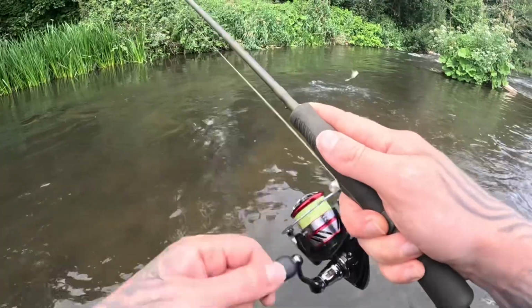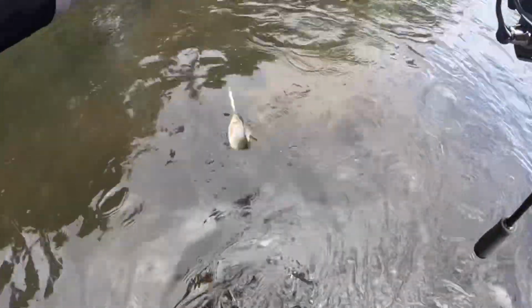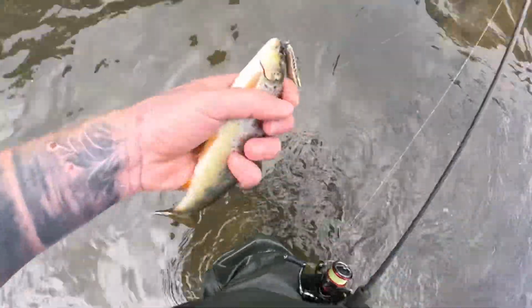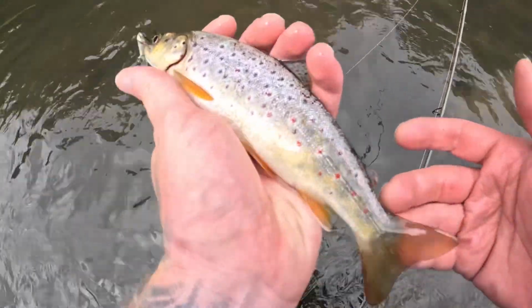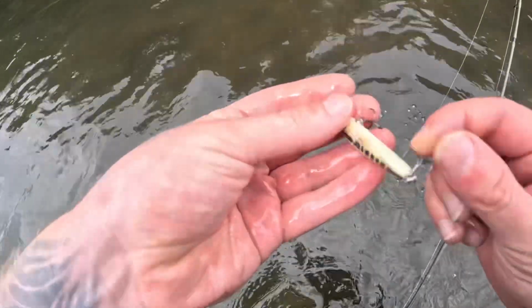Yeah, there's a trout. Right in front of me. Let's get him into me, with the hands. There we go. Really nice silver fish. Get that hook out of him. Ah, he released himself. Good stuff.